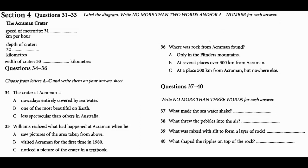Comparing samples, Gostin and Williams found that their rocks were identical. The red rock in the Flinders Ranges had been blasted there from Acraman. Later, the same material turned up at sites 500 kilometres from Acraman. Everywhere, the bands of fragments showed the same structure. Coarse pebbles at the bottom, then a cocktail of silt and sand, then layers of increasingly fine sand distorted on top into a wavy, scalloped pattern.